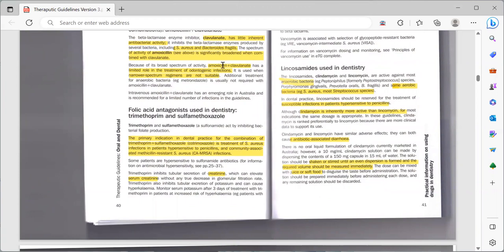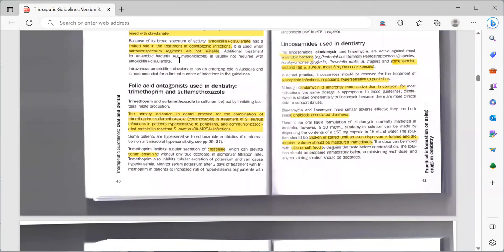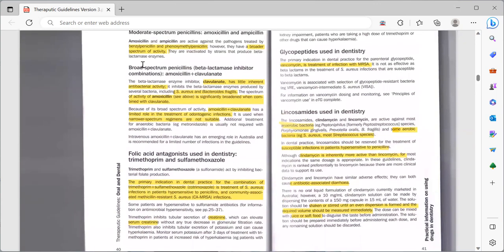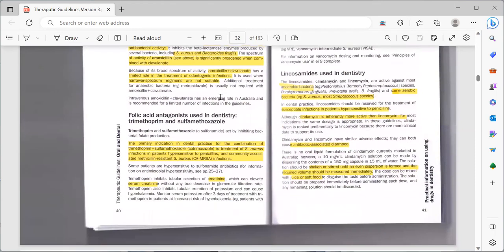Because of its broad spectrum of activity, amoxicillin and clavulanate has a limited role in the treatment of odontogenic infection. It is used when narrow spectrum regimes are not suitable. Additional treatment for anaerobic bacteria, metronidazole, is usually not required. So if you are prescribing the patient amoxicillin plus clavulanate, there is no need to prescribe metronidazole because their activity is broad. But if you are only prescribing the amoxicillin, then you can prescribe the metronidazole as well if there is any anaerobic infection in the patient.